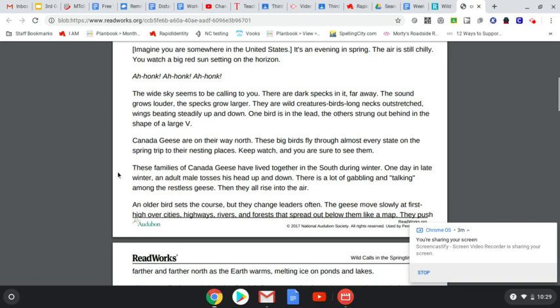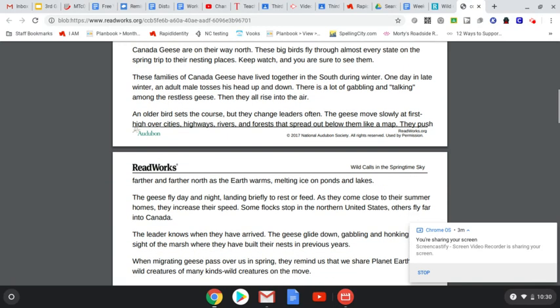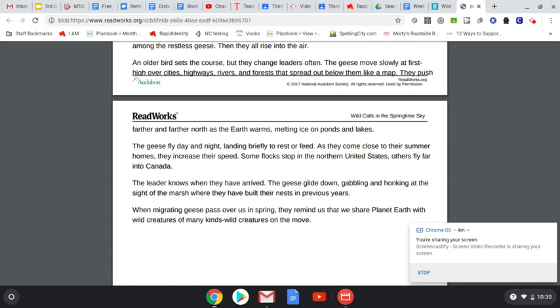Canada geese are on their way north. These birds fly through almost every state on the spring trip to their nesting places. Keep watch, and you are sure to see them. These families of Canada geese have lived together in the South during winter. One day in late winter, an adult male tosses his head up and down. There's a lot of gabbling and talking among the restless geese. Then they all rise into the air. An older bird sets the course, but they change leaders often. The geese move slowly at first, high over cities, highways, rivers, and forests that spread out below them like a map. They push farther and farther north as the earth warms, melting ice on ponds and lakes.